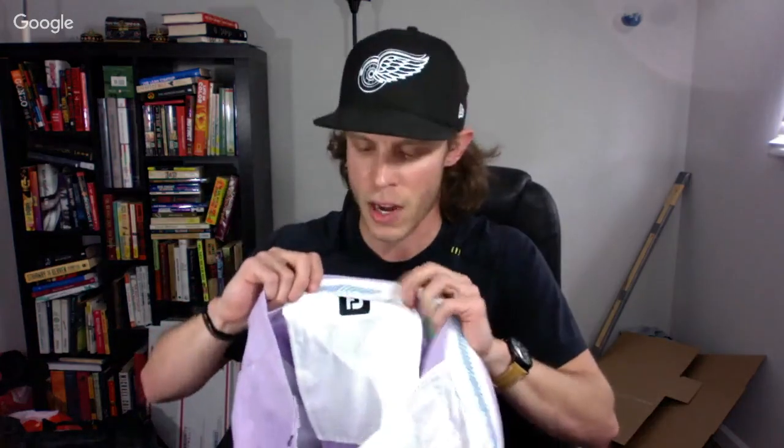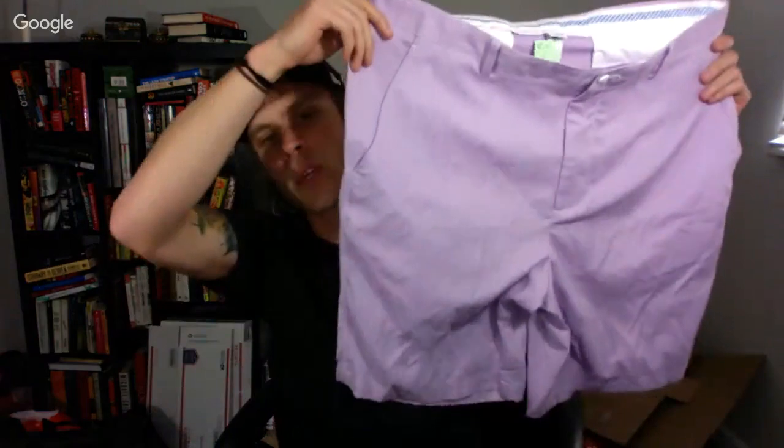So FootJoy always does well for me, and I've never found any of their shorts, but I just found a pair of their shorts. And these were $5.50. Again, these are for the big boys, size 42, broader than my shoulders. It's like a shower curtain. I don't know how people wear this stuff, but you can look like Barney the dinosaur on the golf course. So those are your Barney shorts.